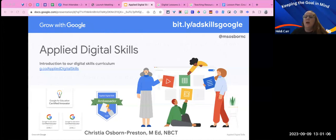I'm excited. I am Heidi Carr, your moderator for room 11, and I'm excited to learn about applied digital skills with Google alongside Christia Osborne Preston. This session is about, have you heard of Google's Applied Digital Skills? A free project-based online video curriculum that teaches practical digital skills for real-life applications. In these sessions, get an overview of applied digital skills, take a deeper dive into the curriculum and meaningful integrations across subject areas, experience the platform as a student, and set up a class as a teacher.